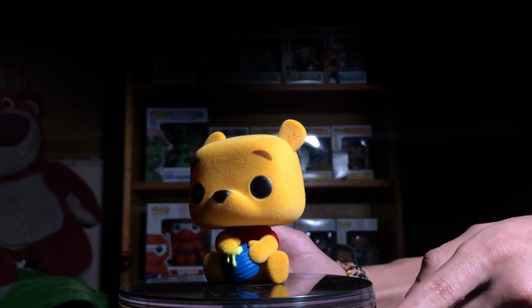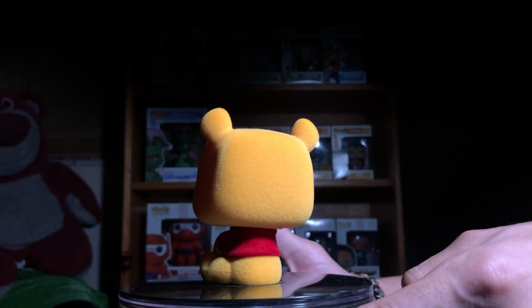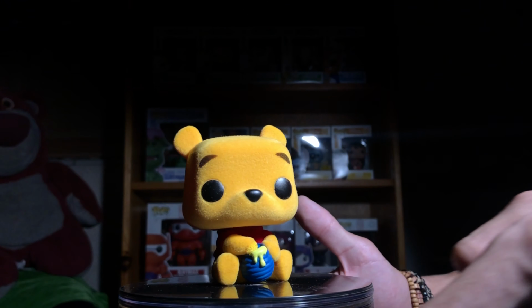The other Winnie the Pooh pop that I have is standing up, but this one is so cute. This one's sitting down, and it's more petite than the Winnie the Pooh that I have, which is kind of weird because the older pops tend to be smaller and the newer pops tend to be bigger, but this one was actually opposite, which I found really interesting. So yeah, I absolutely love this one. I love how he's sitting down.